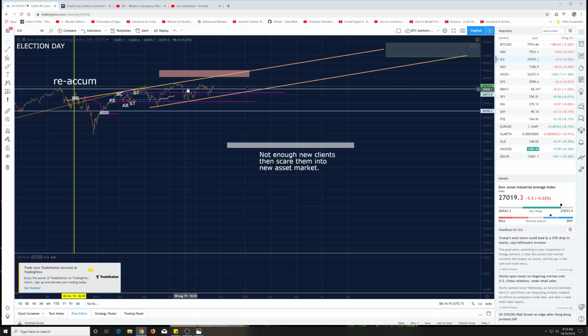Notice that I have this little red box here. I have this because if it comes up and hits this too quick, that's kind of like a flame burning too hot. And flames that burn too hot tend to burn out quickly. We call that a parabolic increase, right? So this is a danger zone. Hopefully the Dow will not go up that quick, but just keep this nice, long, steady growth.